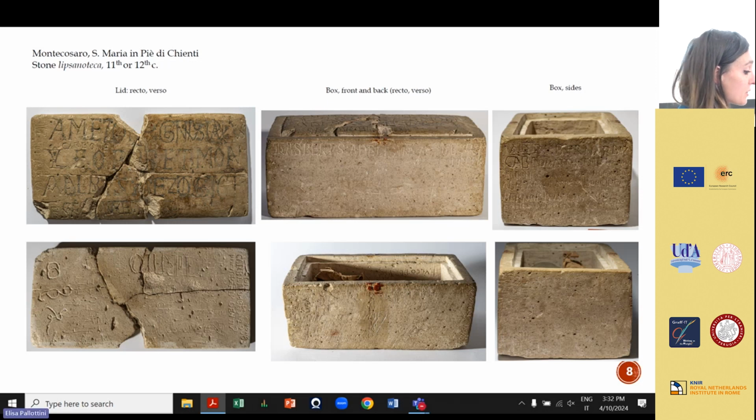The script is executed with richly ornamented minuscule letters, which overlap with one another at the end of line 1 and 3, perhaps to keep the names grouped together in just one line. They were certainly written by a trained hand, someone who was familiar with the type of epigraphic script usually referred to as Romanesque. And according to me, this description might date well to the 11th century, perhaps the second half of the 11th century.